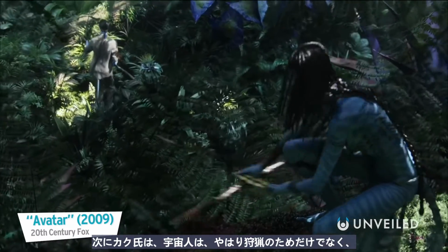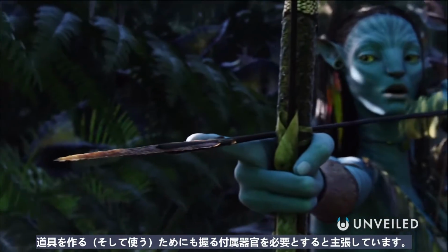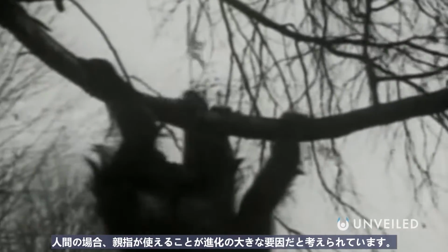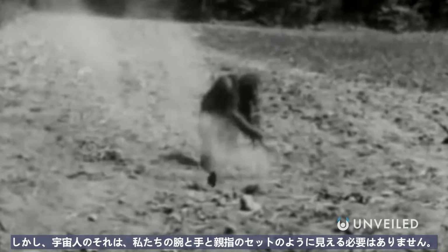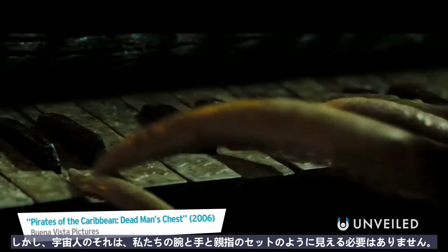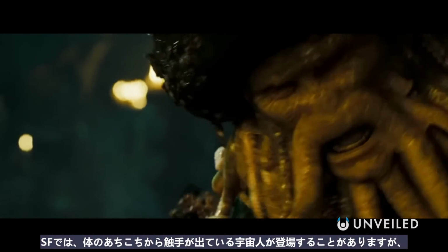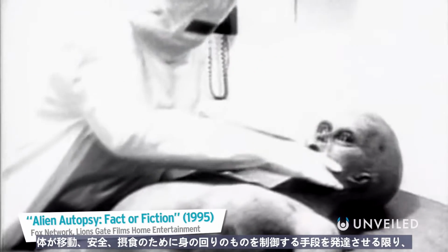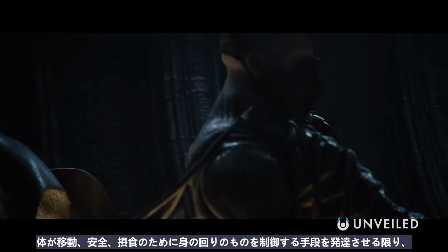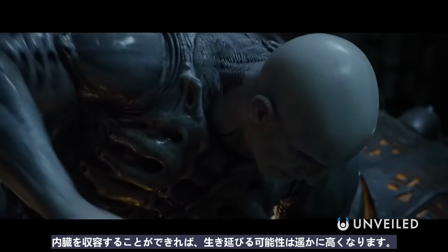Next, Kaku claims that aliens would require a grasping appendage, again for hunting, but also for creating tools and using them. In humans, we think of our opposable thumbs as being a major reason for why we've evolved as we have, but the alien equivalent needn't look like our arm-to-hand-to-thumb setup. Sci-fi sometimes shows us aliens with tentacles protruding from all parts of their bodies, but the basic idea isn't that different. As long as the body develops a means of controlling what's immediately around it, for movement, security, and feeding, as well as housing whatever internal organs it carries, then its chances of survival are much higher.